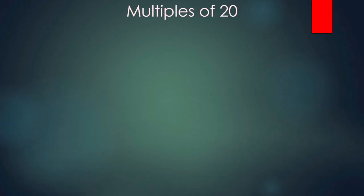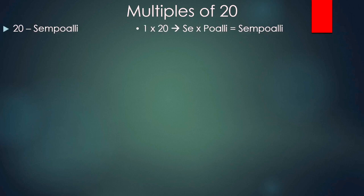In a decimal counting system, once you learn 1 through 9, you really only need to learn the multiples of 10 to construct much larger numbers. You learn 1 through 9, then 10, 20, 30, 40, 50, etc. And you can construct a wide range of numbers. Basically the same thing can be done here with a vigesimal system, using 1 through 19 with multiples of 20. So 20 is sempuali. This consists of se, 1, and puali, which means count, and is understood here to be a count or cycle of 20.